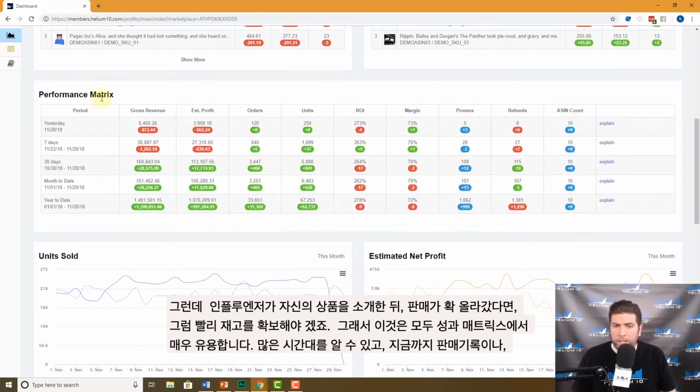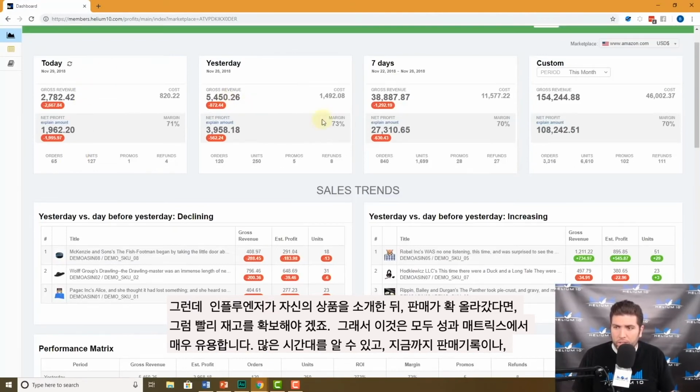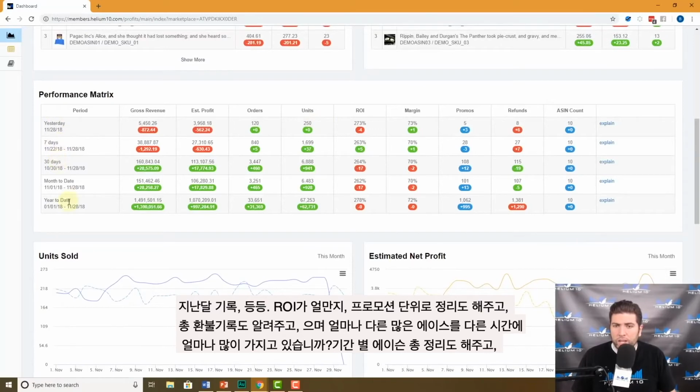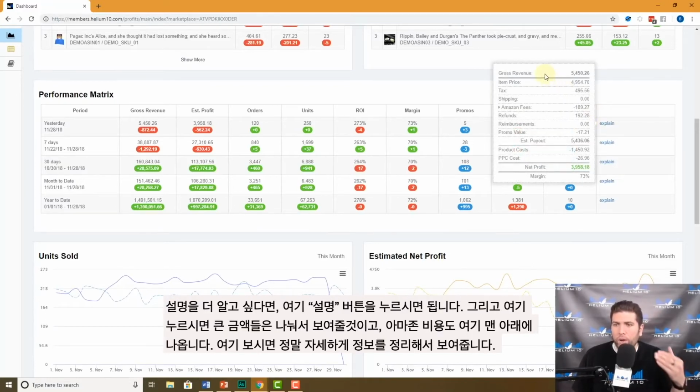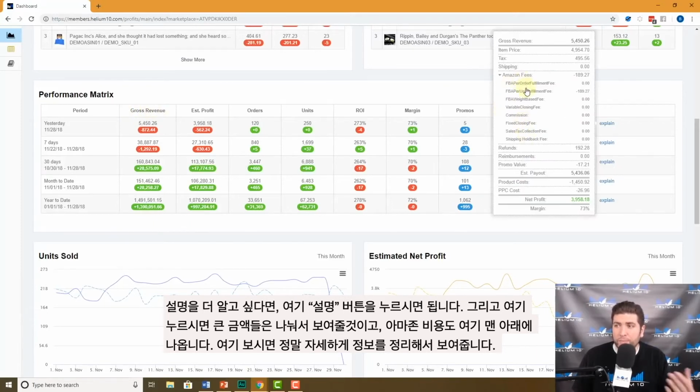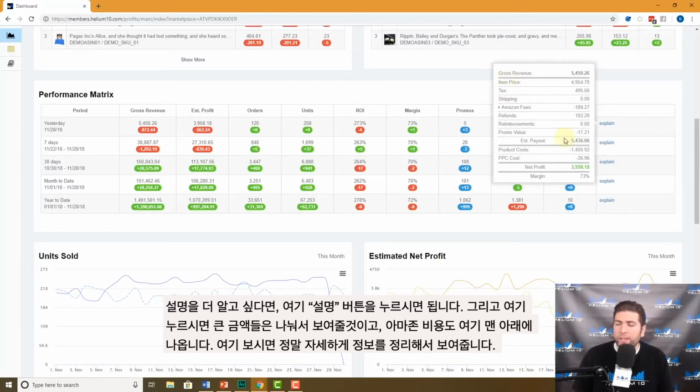Here in the performance matrix, it's going to show a lot of those different time periods, similar to right here on the top: month to date, 7 days, 30 days, year to date, what your profits are, how many orders, how many units there are, what's your ROI, what's your margins, the different promo units that went out, how many refunds were made, and how many different ASINs you've had at the different times. If you hit explain right here, it's actually going to break down where these big numbers are coming from, all the way down to even the Amazon fee level right here. It gets pretty detailed, guys. So this is highly accurate information that you can trust.